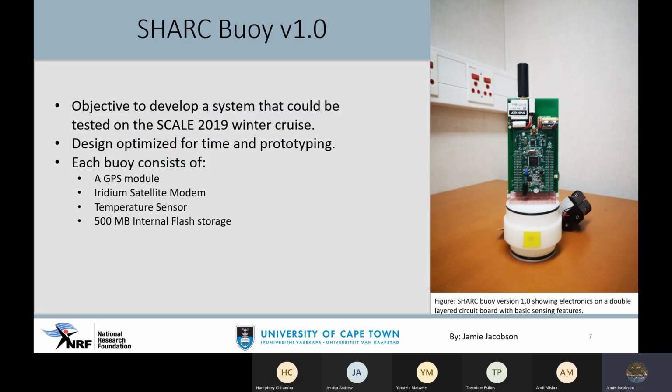And that brings us to our first iteration. This is SHARC Buoy version 1. We built this system for the 2019 Southern Ocean expedition called the Scale Winter Cruise. This was the first in the series of buoys where we were trying to establish how the electronics were going to operate in the region, as well as how long we can expect it to last. So we went for a more simple approach.